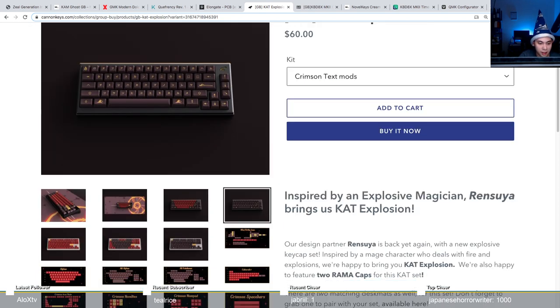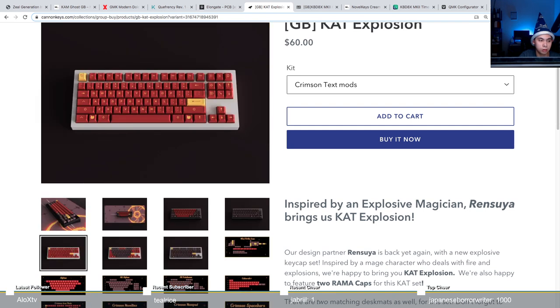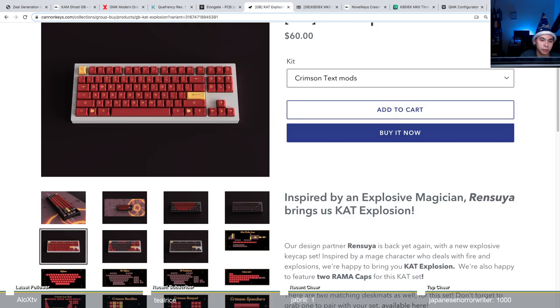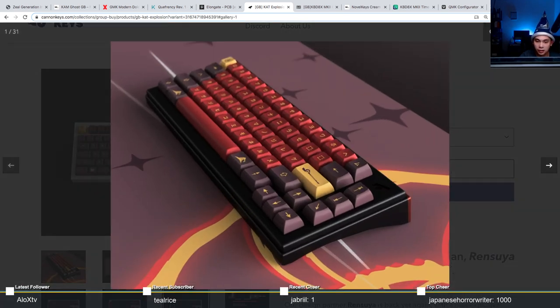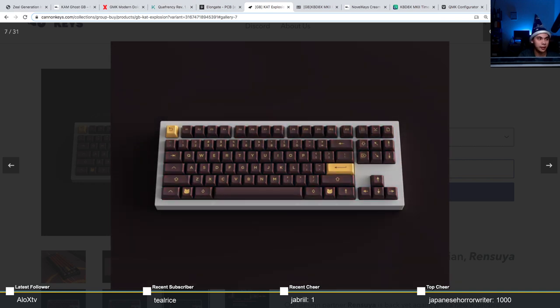I mentioned it before. But if I had to pick which colors I wanted, I would do the alt alphas. The red is a little too triggering for me. That's too much for me. I would do this. This actually looks really nice to me. Here. Let's see if we can find it. There we go. That looks really, really good.